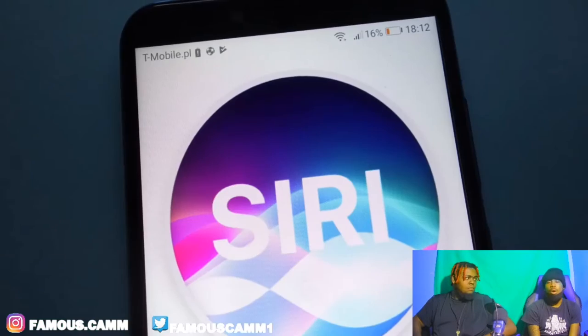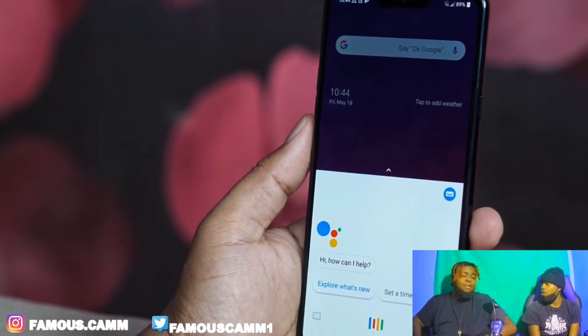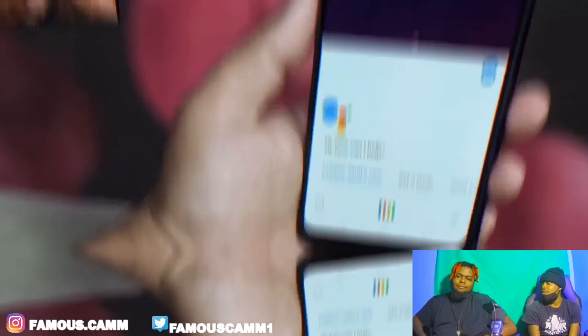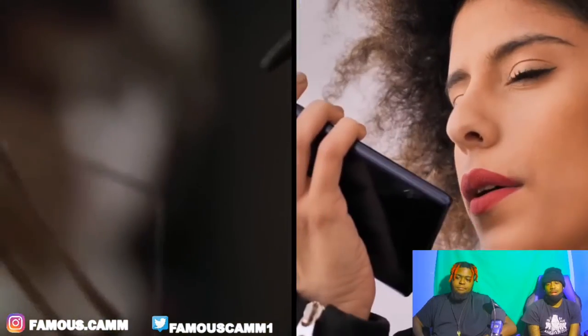Number 19. Smartphone magic. Forget Siri or Alexa. Android phones with OK Google enabled have a secret function that blows the rest out of the water. If you have Google Assistant enabled, you can use Harry Potter spells as voice commands.